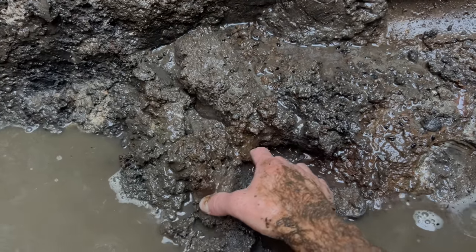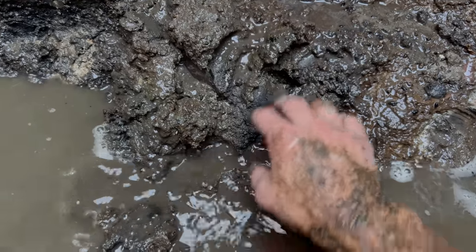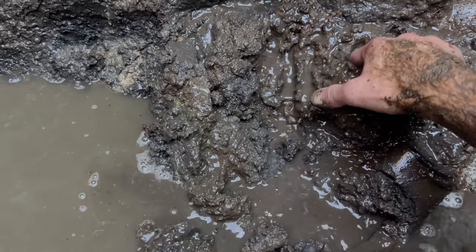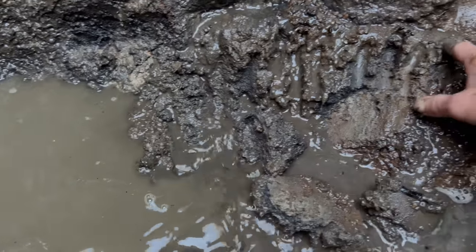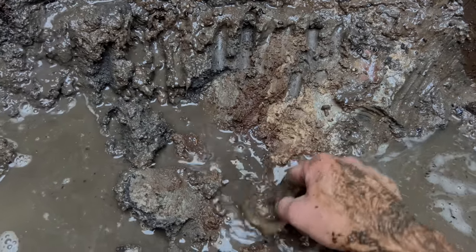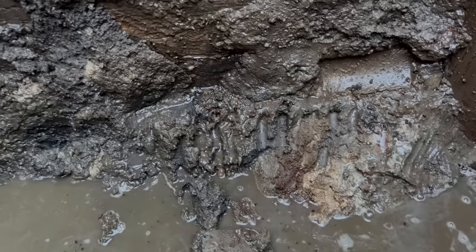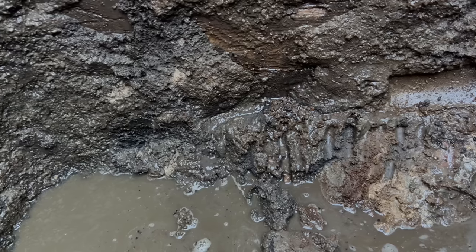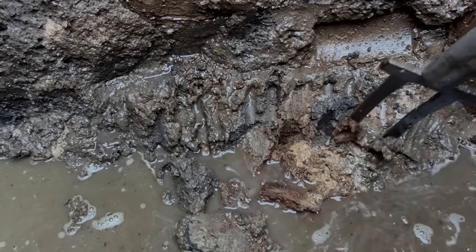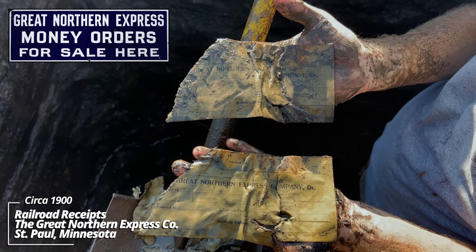Still working my way across the bottom. This is basically sewage at this point. Oh my god. This is bad. See the lime. They turned on the pits back in the day to neutralize the smell. Let's see here. Bucket some more out. This is absolutely amazing.